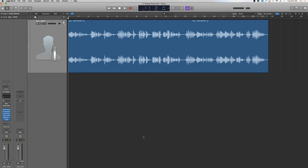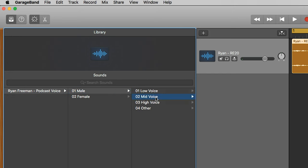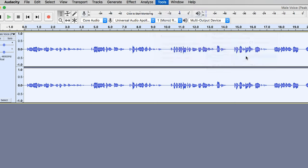To quickly go through each effect in the preset, these effects are ordered in a specific manner and each effect has its own specific pre-saved settings. And the order of these settings and the sound that it delivers is exactly the same no matter what program you're using. So what you're hearing here in Logic Pro will sound the same in GarageBand, will sound the same in Adobe Audition, and of course in Audacity and any other future programs I'll be adding.